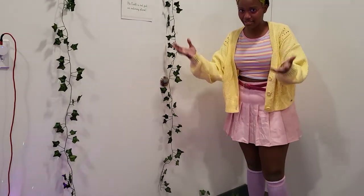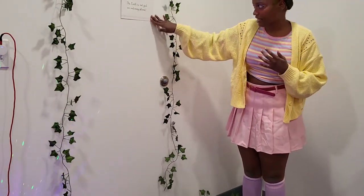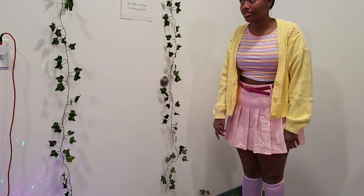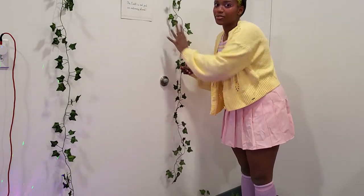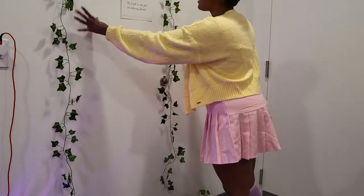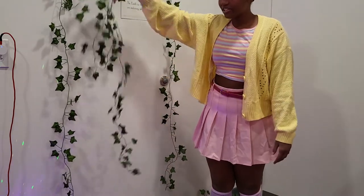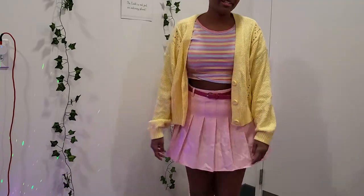You can't really see it. I'll have B-roll. But here's that other Le Petit Prince quote. It says, the earth is not just an ordinary planet, which I think is really sweet. And I hung these vines by it as like a memory to be like, the earth is wonderful and beautiful and we should love it every day. Normally there's two vines each across from it, but they like to fall. And I'm too lazy, frankly, to put them up. So sometimes I do have my floor, and that's fine.